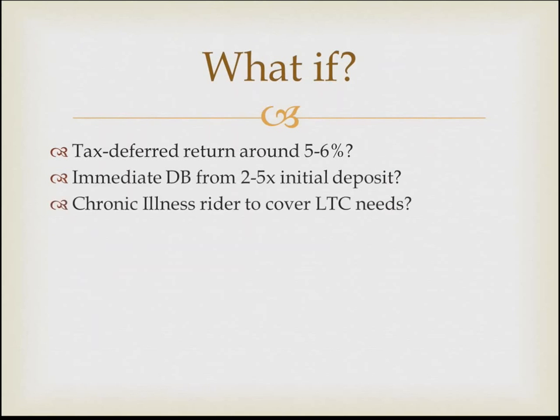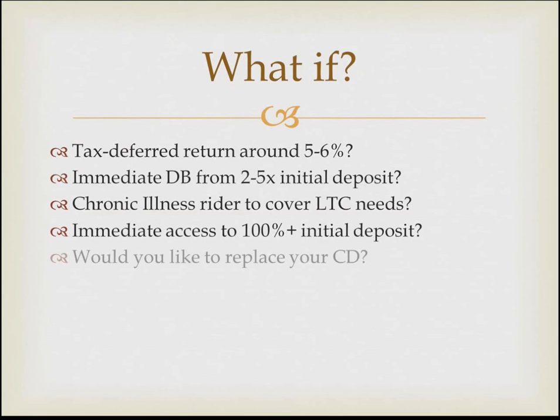I could give you a chronic illness rider to cover your LTC needs. I could give you immediate access to over 100% of your initial deposit should you need it. Would you be interested in replacing your CD?